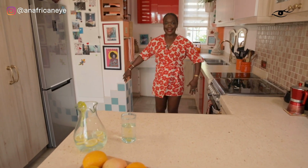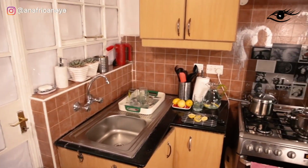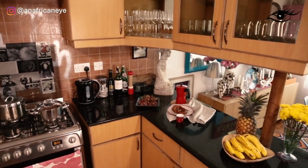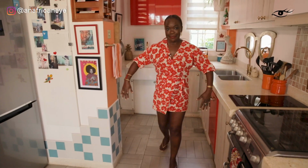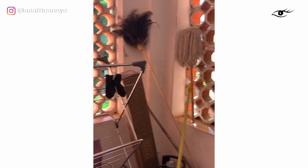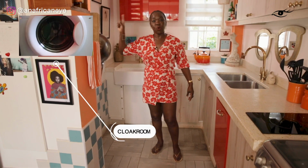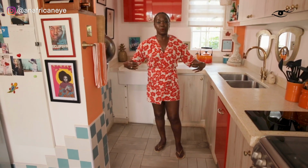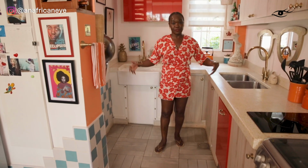Well, it basically ended here. So it was quite tight, it was quite small in terms of function. And if you're doing your thing in here, it didn't really work. This area was the laundry. I used to have my washing machine in here, but I moved that to the WC. So you can watch this video when I show you what I did there. So what that basically meant was this was not really usable in terms of cooking.